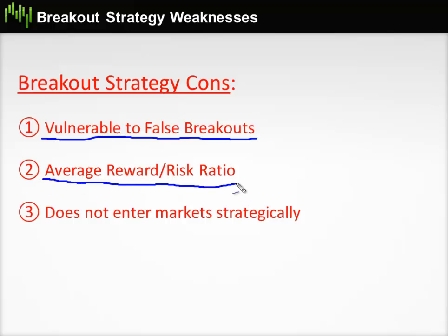It has very average, unattractive reward to risk ratios when you leave it on 24 hours a day. It's not stellar whatsoever. It does not enter the market strategically. The reality is when you have your buy line, and then you have your sell line, and then you have prices.